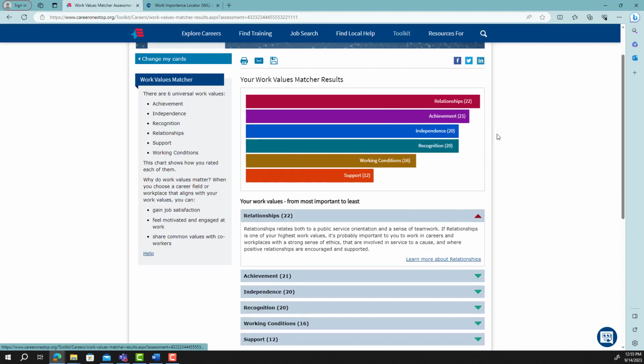And this is telling me what my fictional work values matcher would look like. And so you can see here, I ranked really high in relationships and in achievement, and a little bit lower in independence and recognition. You can see working conditions and support were the 2 lowest ranks with my random sorting.